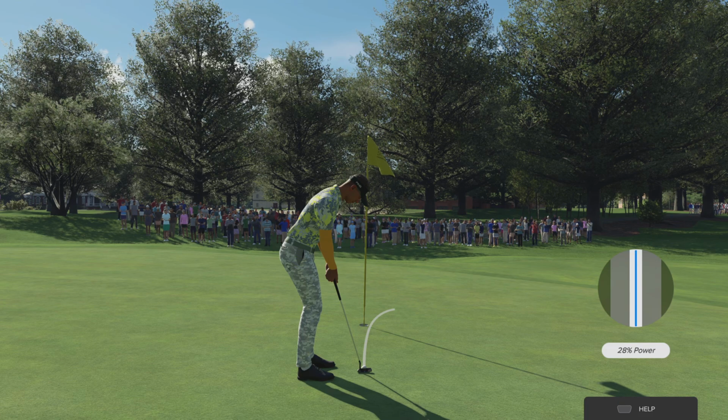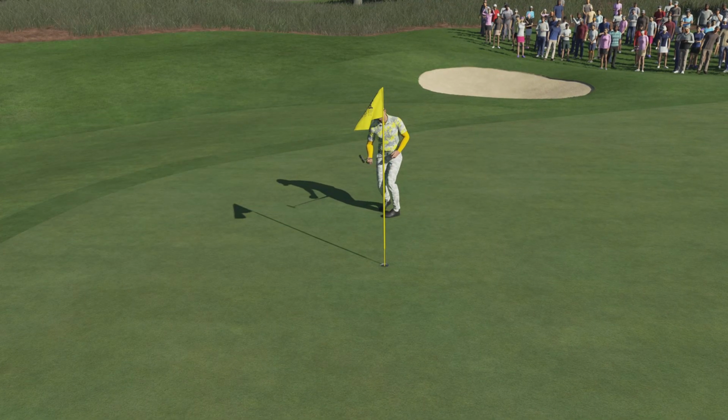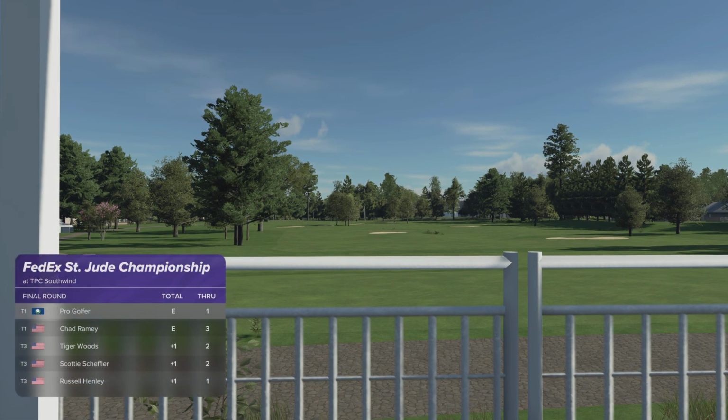And he needs this to save par. Starting the round at even par. That's a rock solid par right there. And that makes him tied for first.